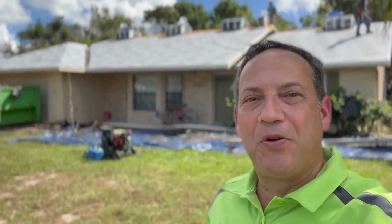Started a new roof today in Deltona, Florida. It's coming along great. Let's go check it out.